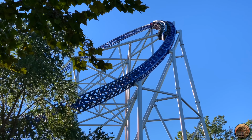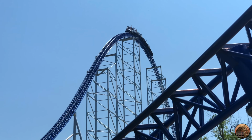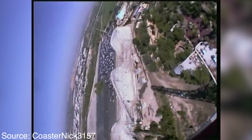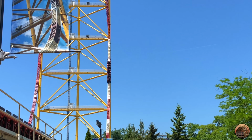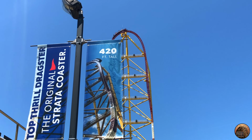While Millennium was certainly jaw-dropping when it opened, it wasn't technically the world's tallest or fastest roller coaster, as Superman the Escape at Six Flags Magic Mountain stood taller and traveled 7 miles per hour faster than Millennium. Well, in 2003, Cedar Point truly took the height and speed record when they opened Top Thrill Dragster, which stood 5 feet taller than Superman the Escape and traveled 20 miles per hour faster. And on top of that, it was a full circuit roller coaster, while Superman was only a shuttle roller coaster.